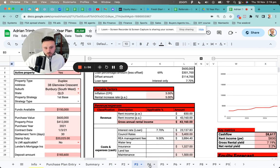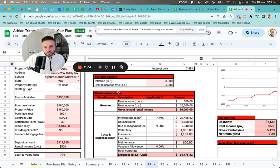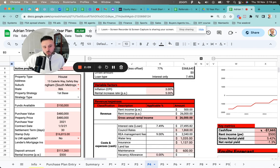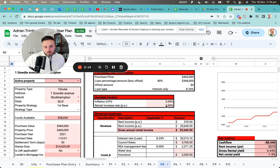Actually, I won't show you this one because this one's putting money in my pocket. That's a good property in Queensland, putting in close to 10 grand in my pocket every year, right? Another property here. Awesome. Purchased in WA, Rockingham, cost me $8,000 a year to hold after all expenses. Another property here, bought in Rockhampton, cost me $10,000 a year to hold, right? Overall, let's look at it from overall, right? This portfolio now, there's a few more properties in there, right? But this portfolio right now is costing me $40,000 to $50,000 a year to hold. It's expensive, right? It's not pocket change, right?